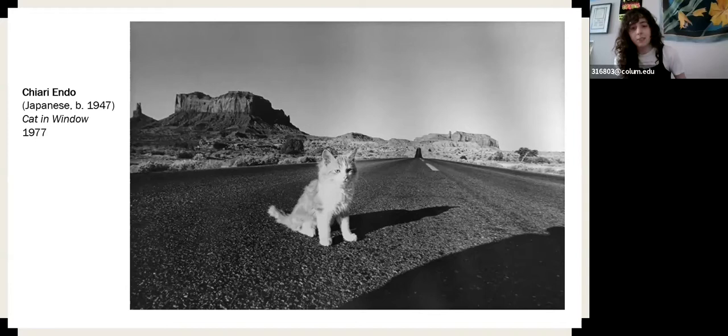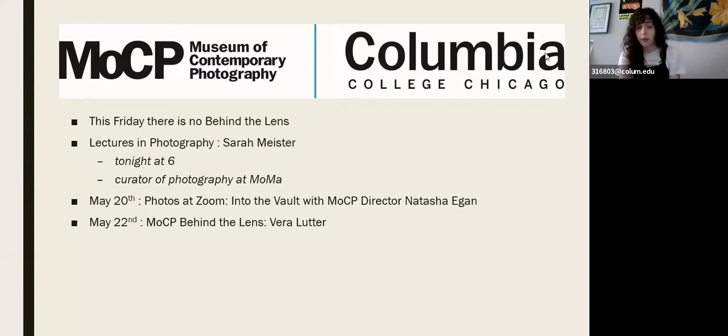And this is a photo that is such a beautiful landscape, but then it's such a beautiful image of a cat in the center, which is so kind of silly compared to so many other serious themes that we've seen, but I love this one. And that is my last photo, but I can take any questions in the Q&A portion or the chat portion, whichever.